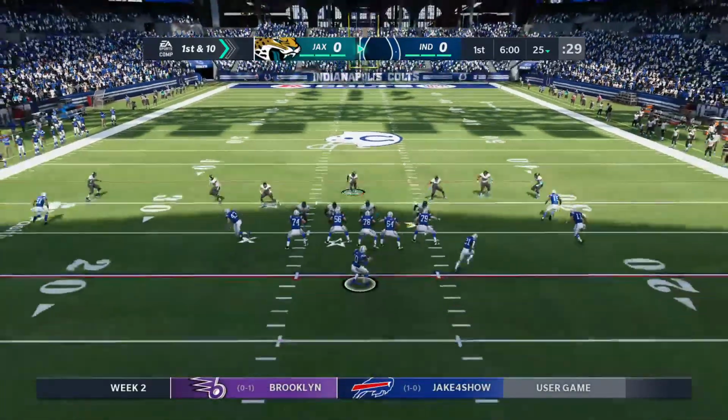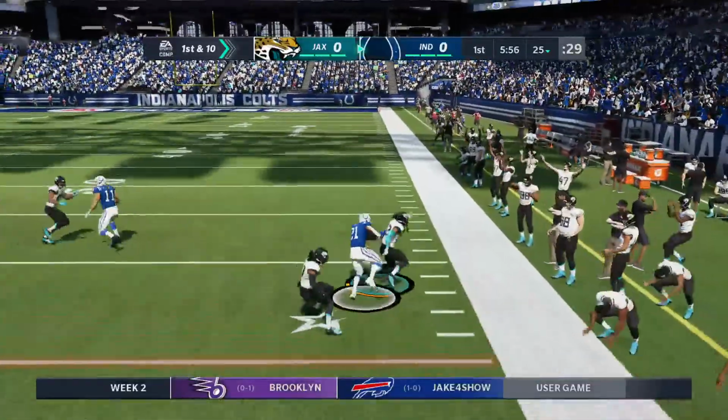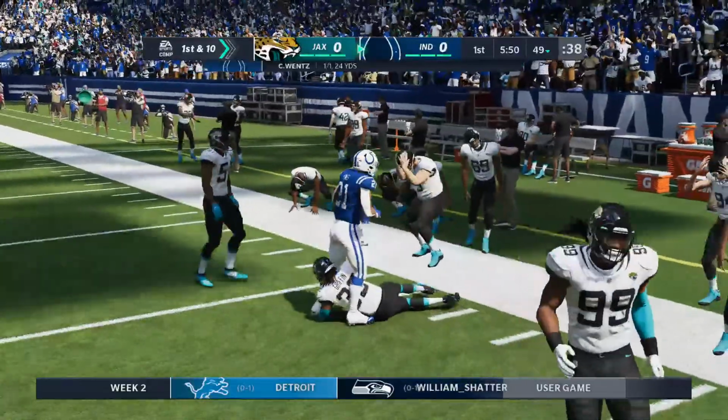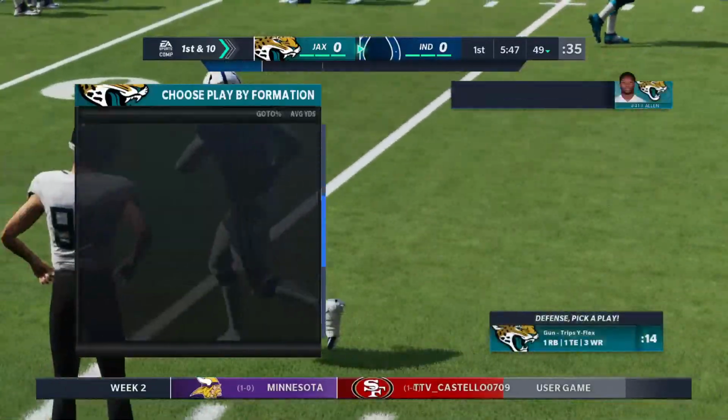Quarterback, don't get nervous. On 1st and 10, here's Wentz. He'll find Hines out of the backfield. And they nearly get this all the way to midfield. Mark him down at the 49. Call that a very strong gain of 24.